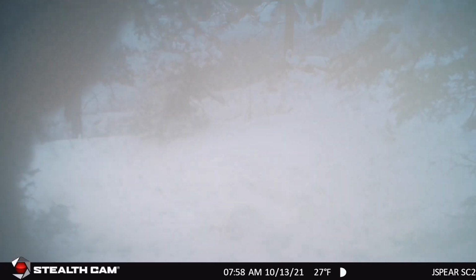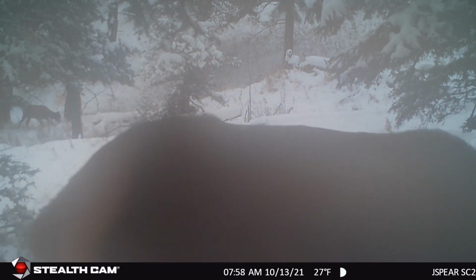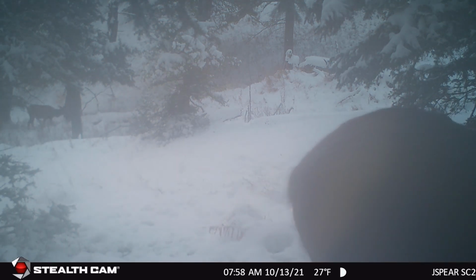And you guessed it, something messing with the camera. It's probably an elk. And it's a cow coming through, decides to give us a good look at her butt as she walks past. Camera's all foggy, classic elk.